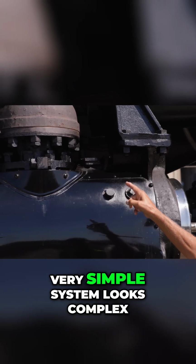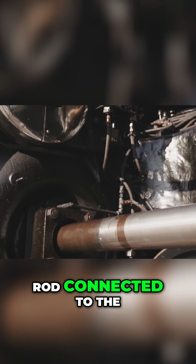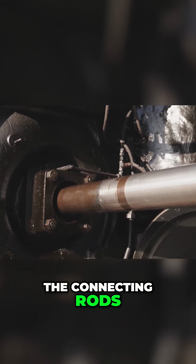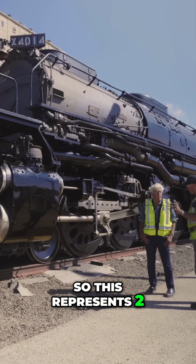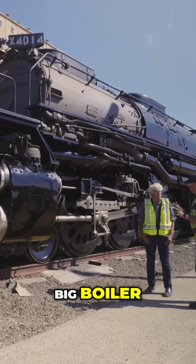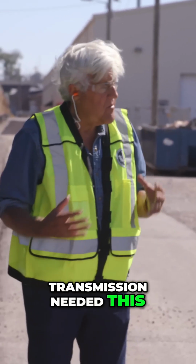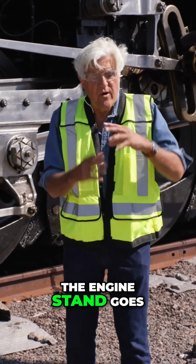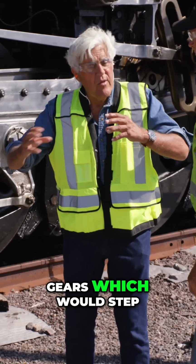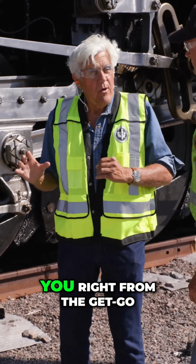Yeah. Very simple system, looks complex, but here's your piston rod connected to the main rod and all the connecting rods, and that's what propels each engine. So this represents 2 steam locomotives under one big boiler. And it's amazing how powerful it is when you realize there's no transmission needed to generate the power. Like I said, with a car, the engine turn goes through a series of gears which step down to give you the power, whereas steam just moves you right from the get-go.